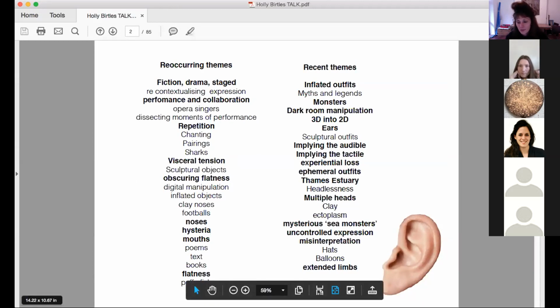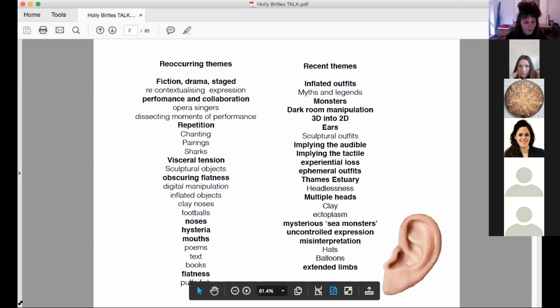Can we all see that? Yeah, okay, cool. Fiction and stage drama. So all images. I think Adrian should as well, don't you? Hang on, be quiet. Be quiet for a minute.